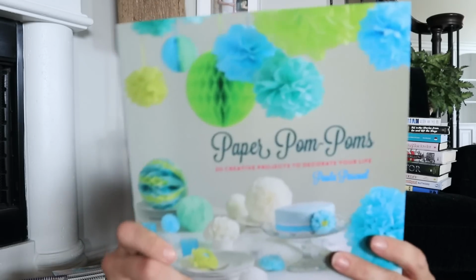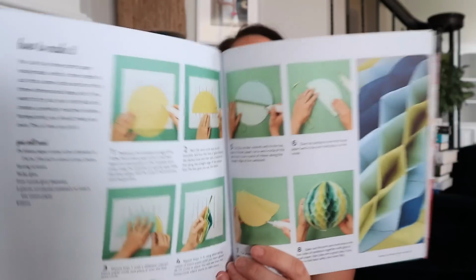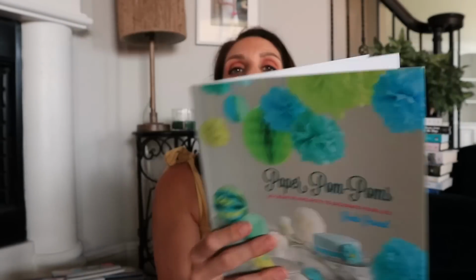And then there's this pom-pom book, with little DIYs. I love finding these at Dollar Tree. Anything that's holiday or DIY related is really fun. It shows you all these different unique ways to do pom-poms. It's not too old, I don't think, but I think old enough that you might not be able to find this. But listen, do some digging, go treasure hunting at Dollar Tree, and you never know what you're going to find.